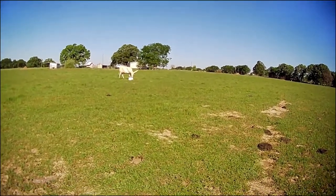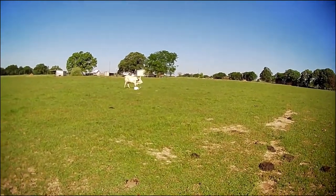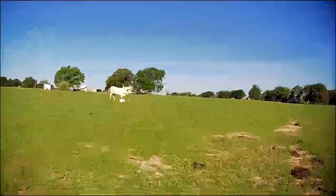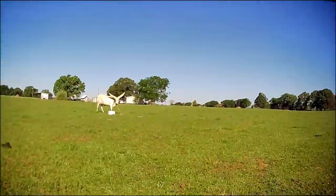Another thing I want to note on the drone is I forgot to put the micro SD card in it, so it's actually recording to my phone, so you'll notice a couple glitches in the video a couple times.